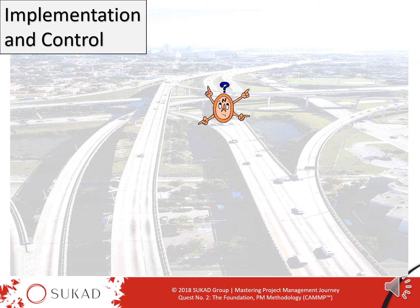Now, I'm trying to represent here that we do have a problem, which is more than missing an exit. And I'm trying to say that this is probably a troubled project. This is a term we use sometimes to indicate that this project is in trouble, meaning it's significantly over budget or behind schedule or with quality issues. Now, why do projects get to this situation?